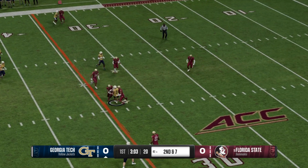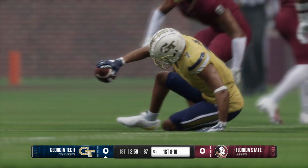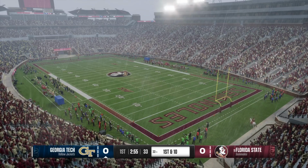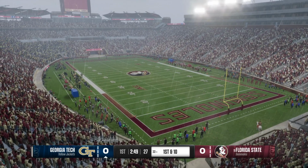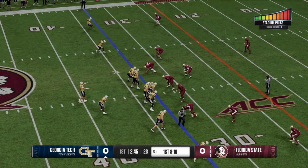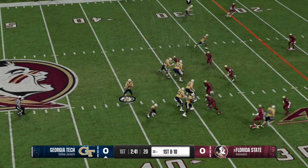Dialing up a 2nd down pass play. Got it in the middle, it's Lane. And they reacted well to the completion, but it was too late to keep them from getting the first down. When you get man coverage, you definitely like taking advantage of the inside really quickly. Running a nice slant route real quick, being physical, getting on the inside, quarterback putting it right on the money. And the Yellow Jackets come to the line with a fresh set of downs.